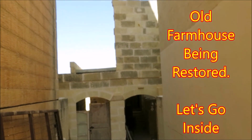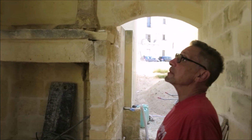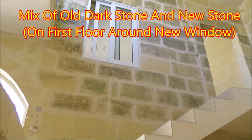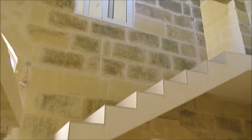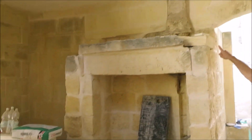All right, here we are at the unconverted farmhouse. Point out some key things here, Michael. Well, the most obvious is the mix of the old dark stone stained with the new stone, right up by the windows there. Yeah. New archway, but using the old stone. Right. The old chimney there.